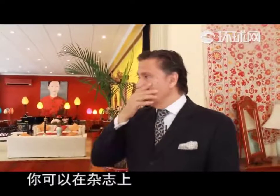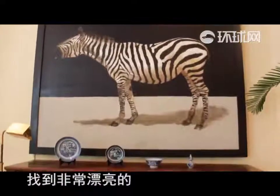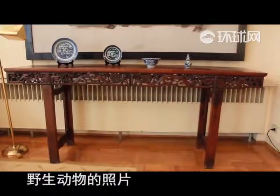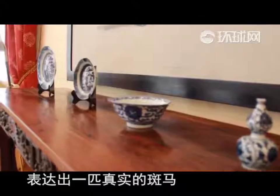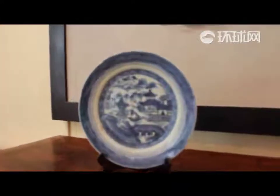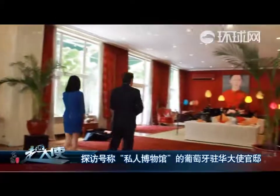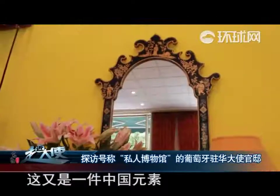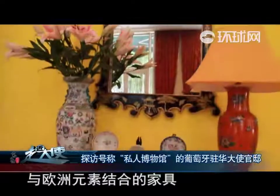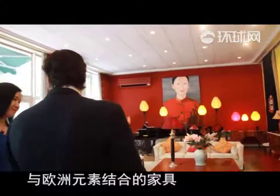So you could have a nice photo in the magazine of wildlife, but you could not convey what a zebra is. This one is more, it's something different. Yeah.